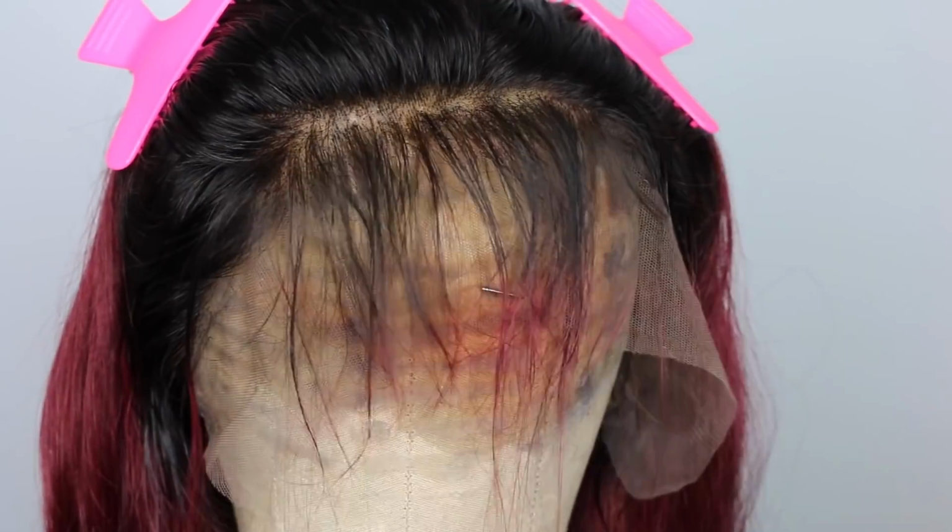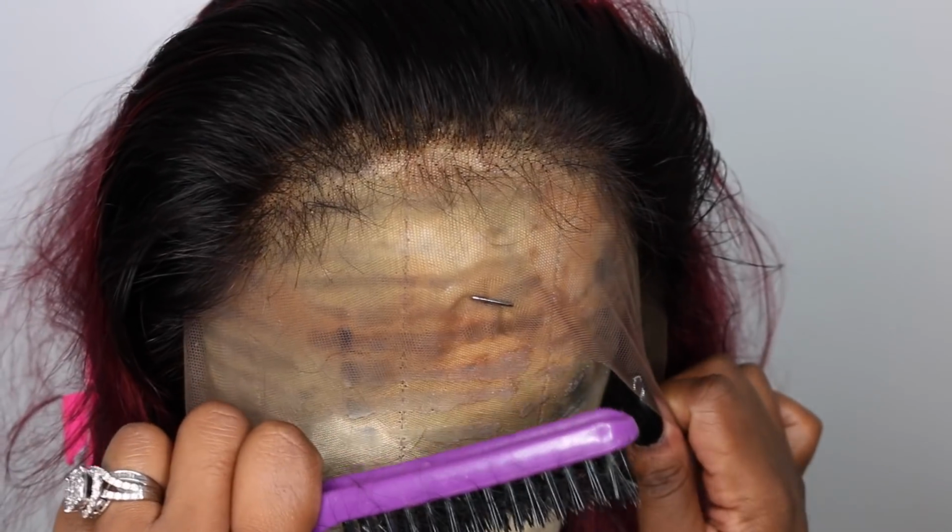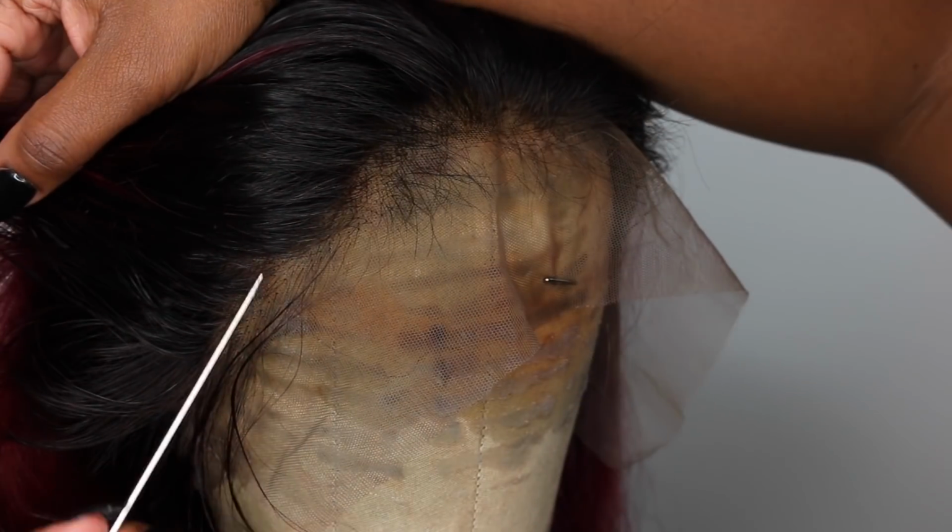I do personally find that whenever there's a hole in my lace, it is usually a result of tweezing. Whenever I pull the hair like I'm doing now, I never have that issue, and you can see it's a little bit more gradient. It's starting to look a little bit more natural.